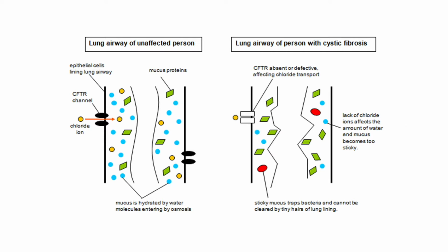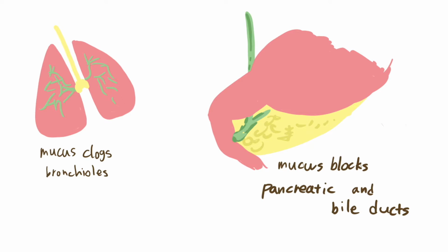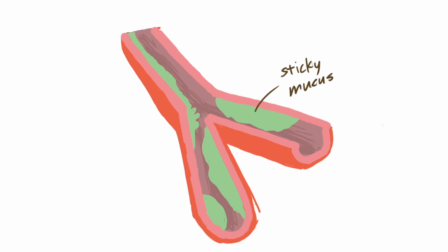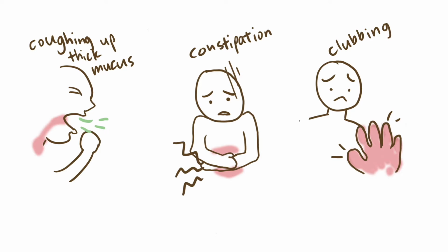Because the flow of chloride ions controls the movement of water in one's body, it can't finish the job it's supposed to do, such as producing thin mucus. Because this mutation stops the channel from functioning properly, it can't control the transport of chloride ions and the water that goes in and out of cells. It leads to the production of thick and sticky mucus in the lungs, pancreas, and other organs. This mucus clogs the airways and glands, resulting in coughing of thick mucus, constipation, and clubbing.